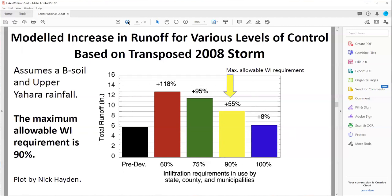One thing I did after the 2008 storm was to get a digital record of that rainfall, which caused a lot of flooding in Madison, but it really wasn't centered on the Mendota watershed. So we centered it on the Mendota watershed, and we call that storm transposition. It's a tool that's been used by hydrologists ever since the early 1900s, believe it or not. So it's an excellent tool. So we transposed that storm, and then the student modeled a new development.